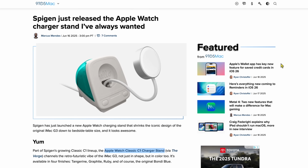Okay, I love to introduce little gadgets that I think are fun and that companies keep making just to make our lives a little bit funner and better. Here's one of them. It's not going to be mind-changing. This is the SpyGen, I don't know how to say that, but they just released the Apple Watch charger stand I've always wanted. You can take a look at it.